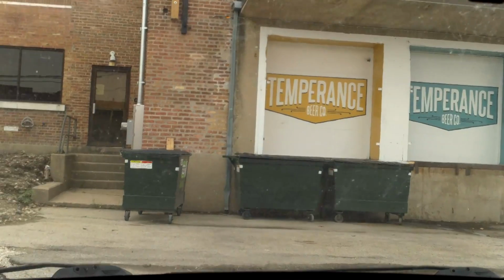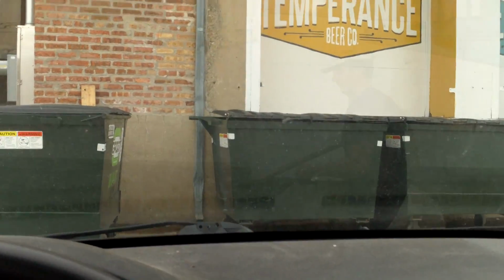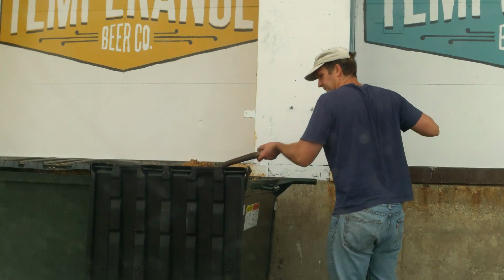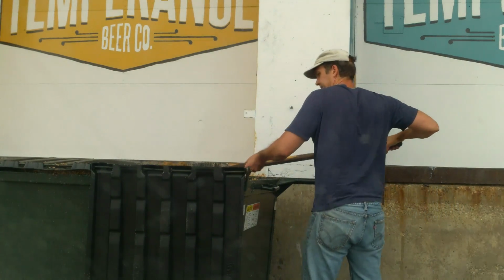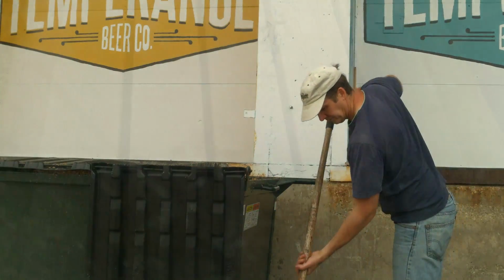Next, I drove over to Temperance Beer Company to pick up the grains. Fortunately, the grains that were available were fairly fresh and didn't smell bad at all. There was evidence, however, that microbes were already at work, as the grains were quite hot and giving off steam. I loaded up 5 5-gallon buckets and headed back to the garden.